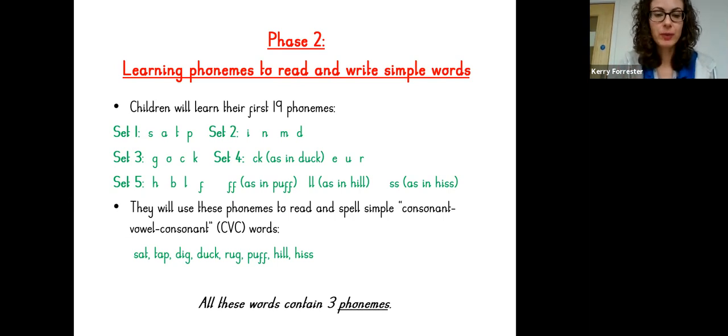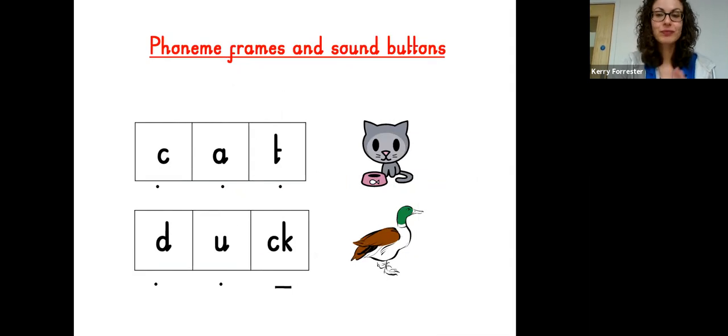So they're all CVC words, and they all contain three phonemes, sorry. And then k, a, t, cat, d-k, duck. So we put buttons, we call them sound buttons, underneath each letter, and we say to the children, use your magic pointing finger and point to the sounds. But underneath the duck, you can see underneath the CK grapheme that they've got a line, and that's because that's two letters that make one sound.